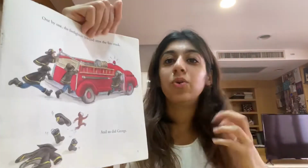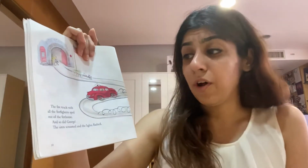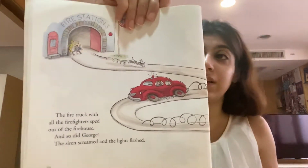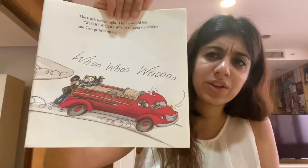One by one, the firefighters jumped into the fire truck, and so did George. The fire truck with all the firefighters sped out of the firehouse, and so did George. The siren screamed and the lights flashed. Wee-wah, wee-wah. The truck turned right, and then it turned left. Woo, woo, woo, went the whistle, and George held on tight. Why was it going so fast?